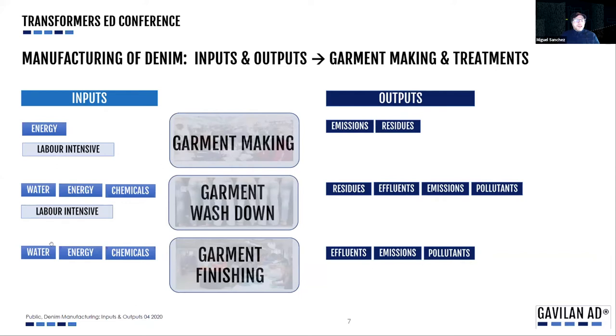On the garment finishing is the same thing. We need the water to dilute the softener or whatever other thing that we want to apply on the garment. And we need energy because, again, machines are working on power. And again, effluents, emissions, and pollutants are the output.